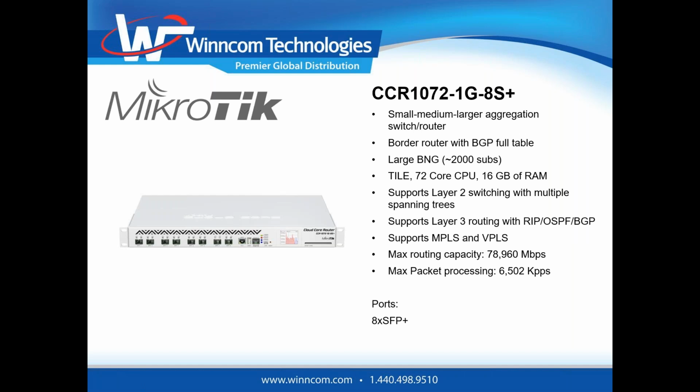And the last is the 72 core. It's a flagship router by MikroTik. It provides 8 10 gigabit interfaces, provides maximum capacity of 78 gigs, and it can be used as aggregation and BNG device. It scales up to 2,000 devices. And this router also has enough capacity to perform BGP peering with internet service providers in BGP scenarios.